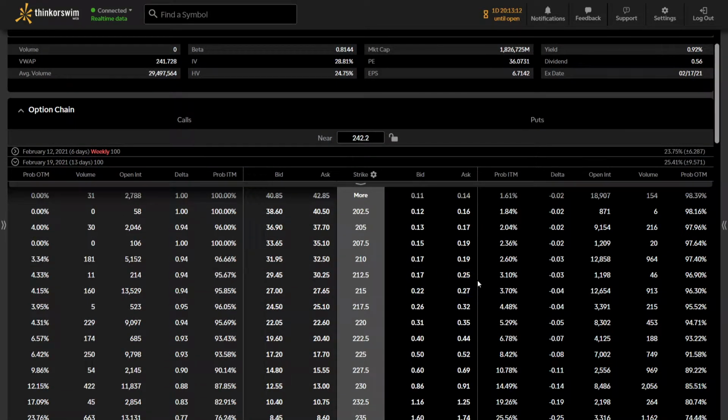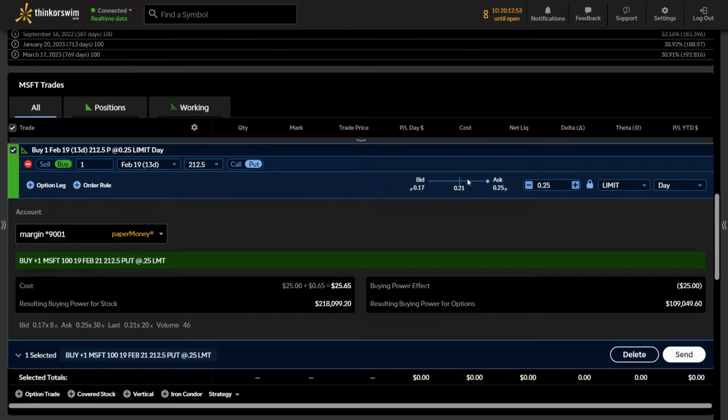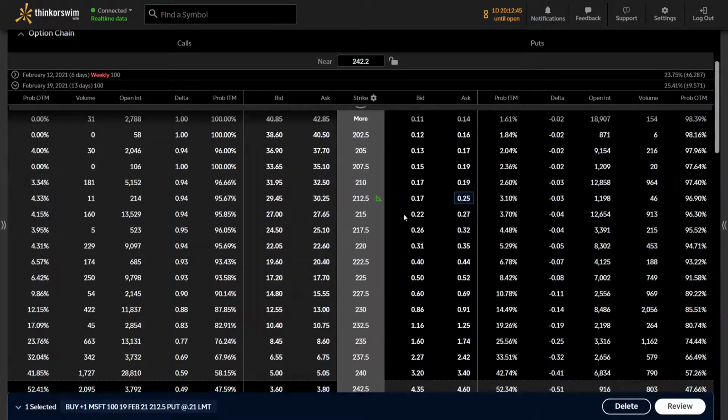And this is where we're going to be looking at. So these are all the puts here. This is after hours, so I'm not going to be able to purchase this trade or anything, but this is just showing that what you're going to want to do is pretty much buy in between both of these. So this is the ask and this is the bid. So whenever you purchase this, you're going to want to buy somewhere in the middle. So you can see here's 21 per contract. So your max risk here is $21.